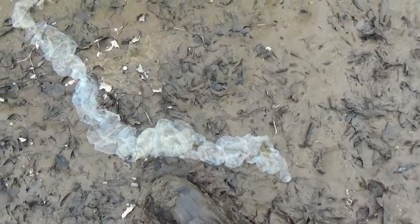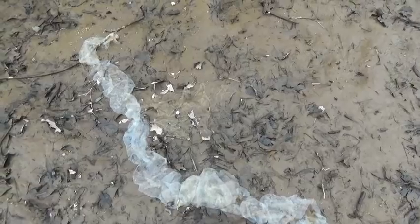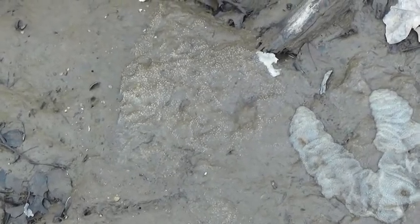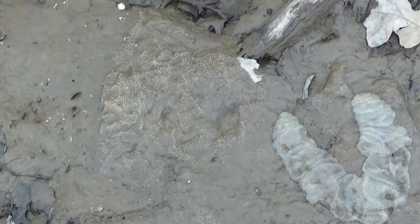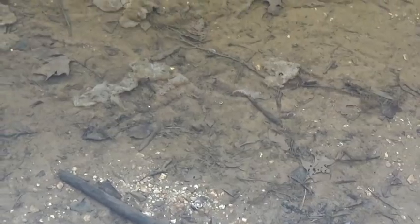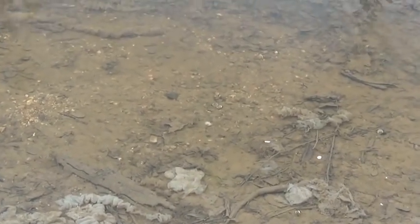My muddy boot provides scale for this huge mass left by the tide to die. More dead masses left by the tide to die. An impressive concentration of egg masses.